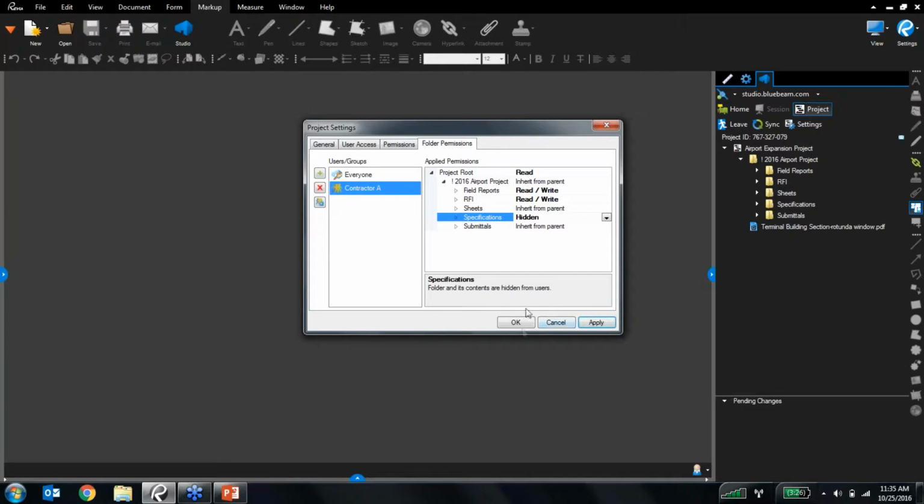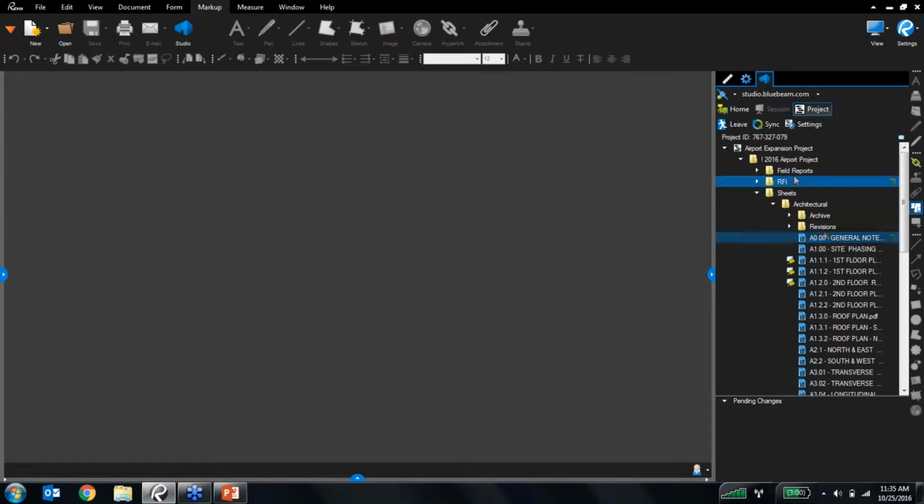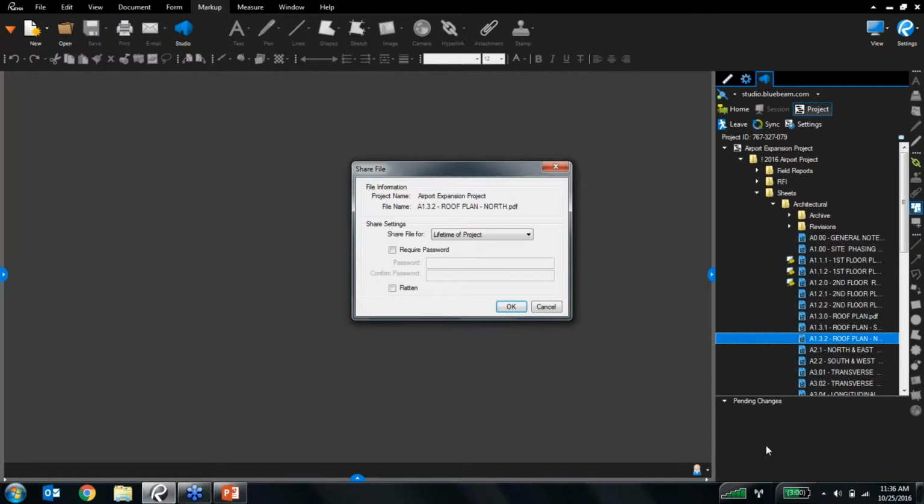Another way that we see sharing happening, so we have the folder permissions, and the folder permissions are a great way to share information with just the people who need to have them. Another way we see this sharing going on is right here within the Sheets. So they'll take individual files. They will right-click on the file, and they will share a link to the file. So rather than having an FTP site, you can share a link to an individual file.